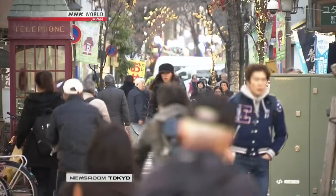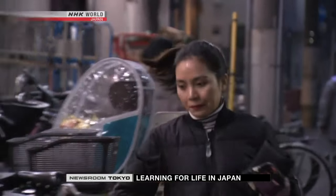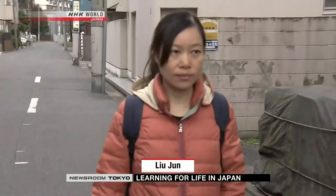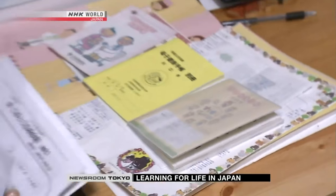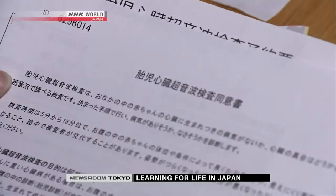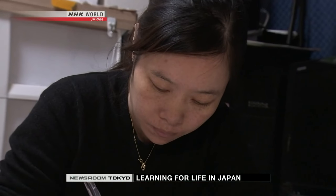36,000 Kawaguchi residents began their lives in other countries. That number has increased by 16,000 over the past decade and now represents 6% of the population. Liu Jun came to Japan from China 5 years ago because of her husband's work. She has an urgent reason to learn Japanese. She's pregnant and needs to understand what her doctor is telling her. She's also unclear about how much childbirth will cost.